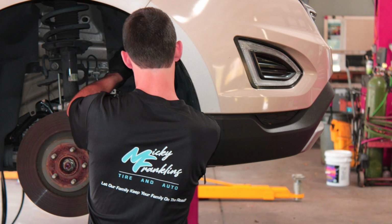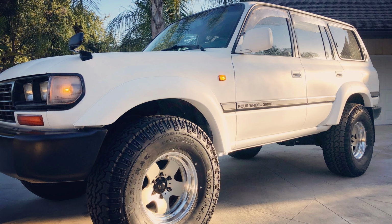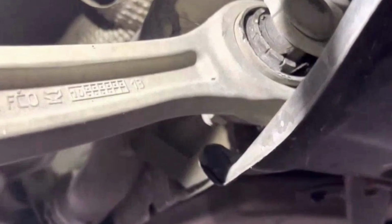I asked him one question: "What pressure are you running?" He said 32 pounds per square inch. That's what the internet says to use. And right there, I already knew exactly what had been destroying his tires, his ride quality, and quietly stressing his suspension components for years.